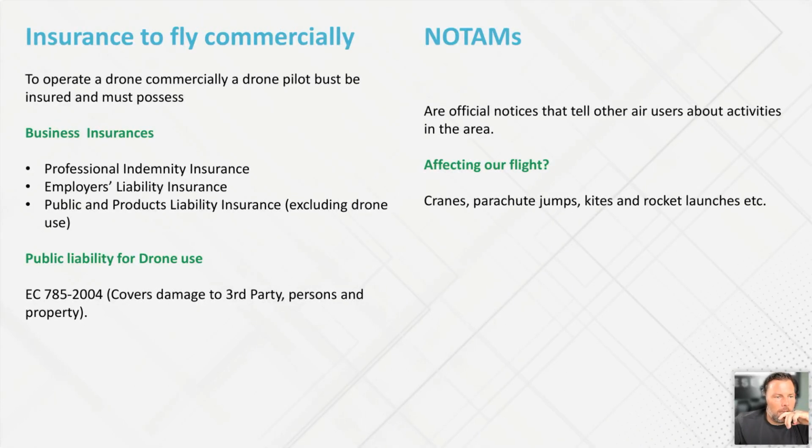Insurance to fly commercially. So I think I've already covered this off. So it just goes into a little bit of the detail around the general business insurances, which you'll no doubt be aware of. But also there will inevitably be an additional level of public liability for drone use. We're being asked for the specific drone public liability insurance more and more now, which is really good, which means that our clients are more aware that the general combined business insurance policies don't cover the drone operations.